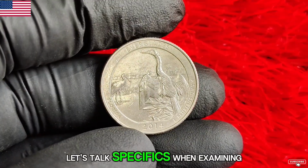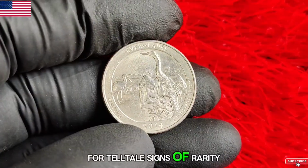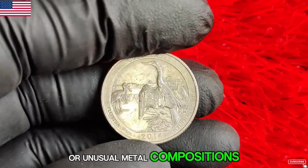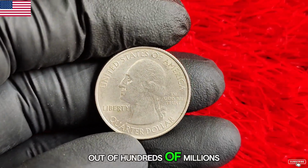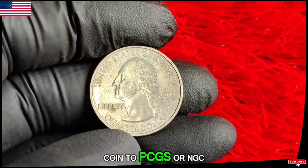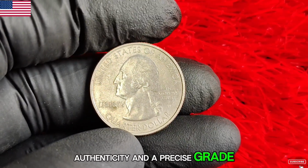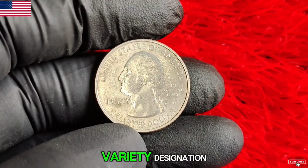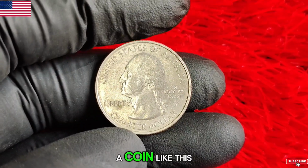Let's talk specifics. When examining this coin, collectors use magnification to search for telltale signs of rarity: doubled dies, off-center strikes, or unusual metal compositions. These errors are rare. Sometimes only a handful are discovered out of hundreds of millions produced. If you spot one of these anomalies and send your coin to PCGS or NGC, you'll receive a certificate of authenticity and a precise grade. A top-graded coin in the MS-70 range, especially with an error or variety designation, can attract offers from serious buyers worldwide. But how do you sell a coin like this?